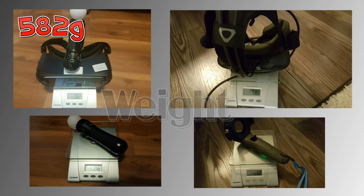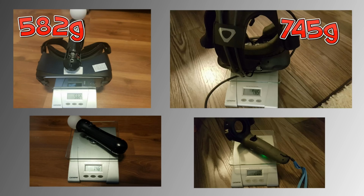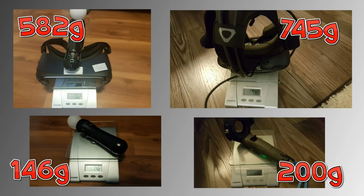Now looking at my Gear VR with the phone installed and the controller for head tracking attached as well, we have a total of 582 grams. Now we'll move to the Vive headset, and here I've included about 5 feet worth of cable because this is what you're going to be carrying anyways, and that weighed in for a total of 745 grams. Also, I decided to take a look at the controllers as well while I was at it, and it turns out the PlayStation Move controller is 146 grams, and the Vive controller is 200 grams.